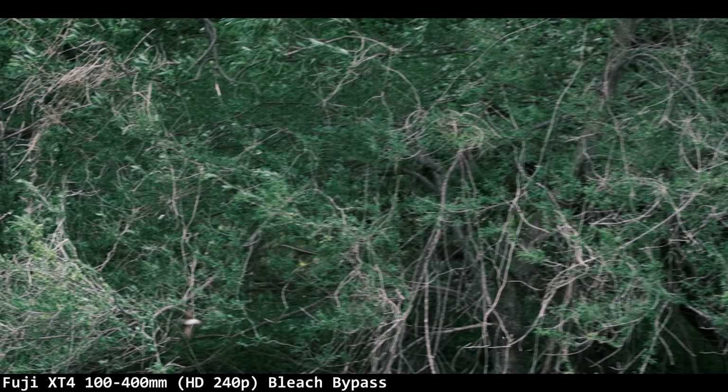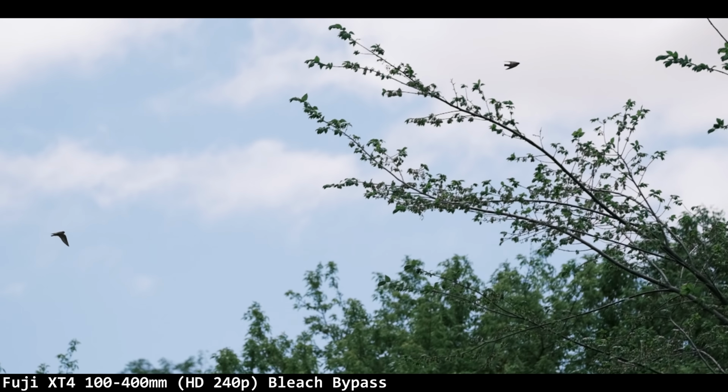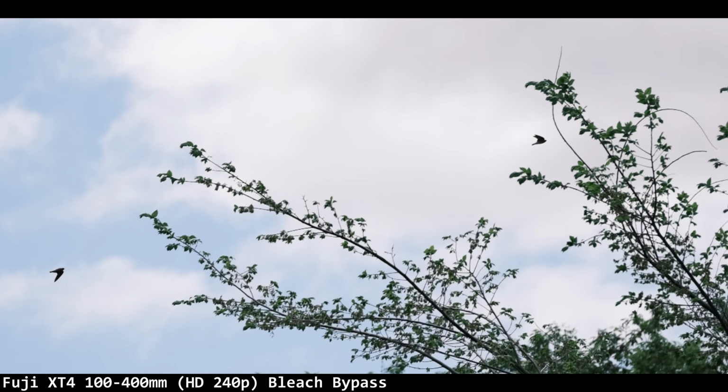But first we catch the warblers, or swallows. I don't know what these are. This is 240 frames per second, and I am trying to get them. They're so fast. How magical was this?